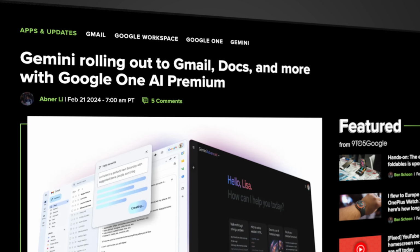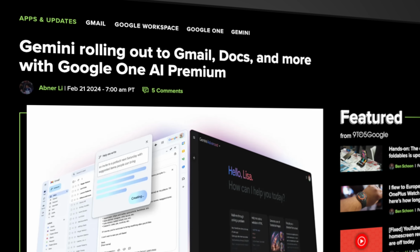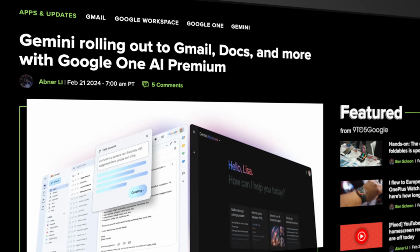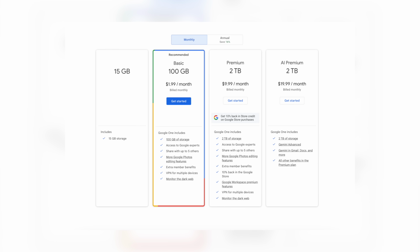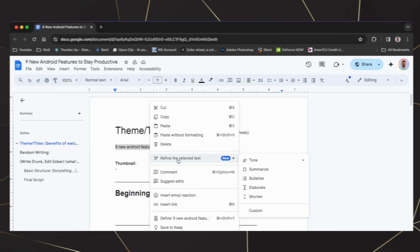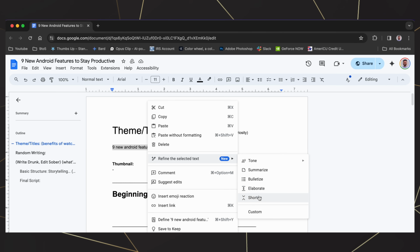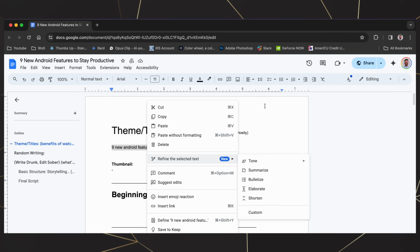Continuing with Gemini's expansion into Google services, starting on February 21st, users will now be able to access a wide variety of Gemini-powered features in Gmail, Docs, and other workspace apps. Keep in mind, these new features are part of the Google One AI Premium package that will run you $20 a month, and with that, you'll get the Help Me Write function that can create bullet points, summarize, or change the tone of your writing in formal or casual formats.